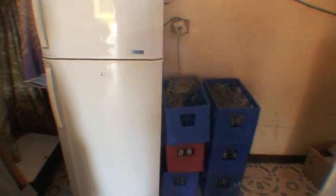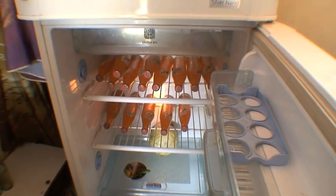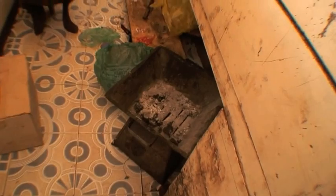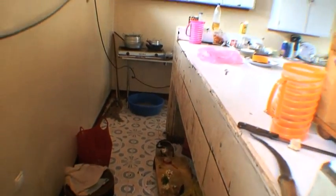And then there's soda. Do you have any apple Mirinda today? I don't have apple. Oh, only orange Mirinda. What about in the freezer? Nothing. Well, at least it's cold today. Usually it's a good policy not to look behind the counter, but in this case, just for the reference, a little coal, chop, so on.